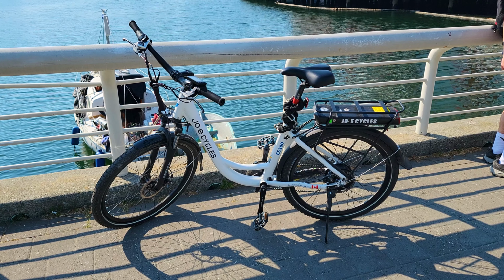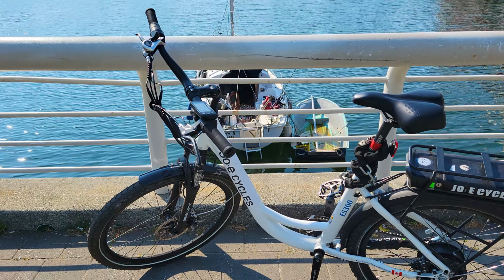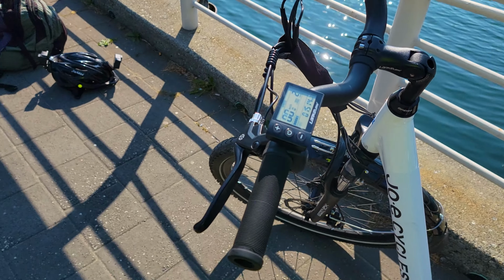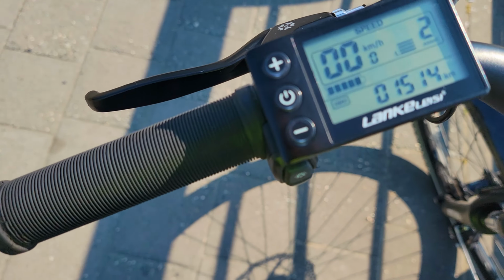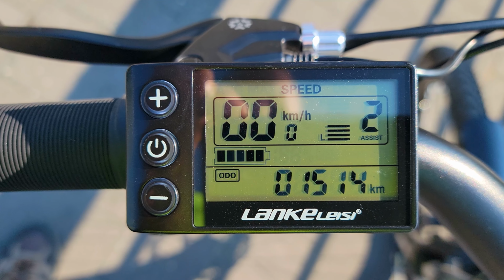We got the Joy 26 e-bikes, and they were great with lots of power. We ran them mostly at power levels 1 and 2 out of 5. And the batteries all lasted well for this time, and they were at about 25% battery power left when we returned them.